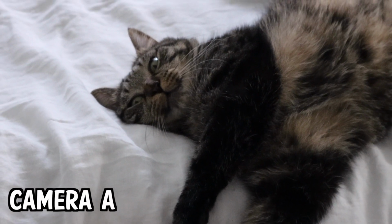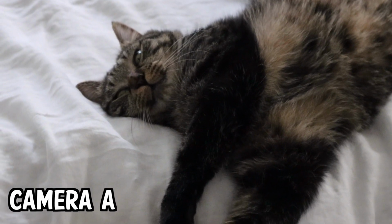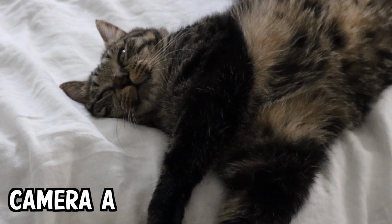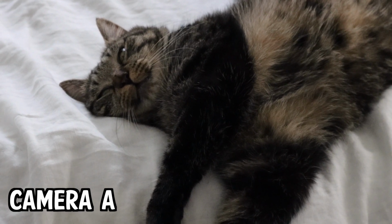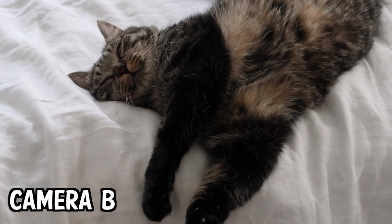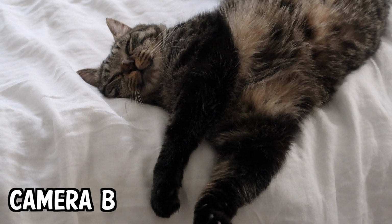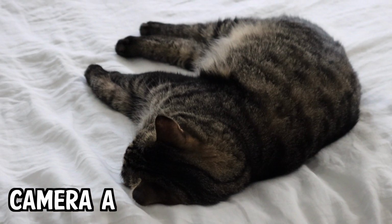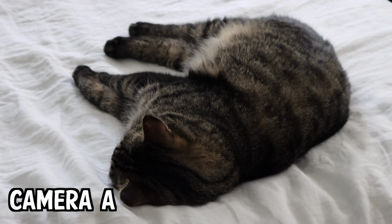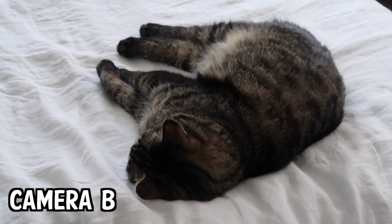Back to Camera A, and this is Simba sleeping on the bed. Well, not really sleeping, just relaxing. And this is Camera B. Same footage, just a different camera. This is Camera A, Simba sleeping on the bed. And this is Camera B of Simba sleeping on the bed.